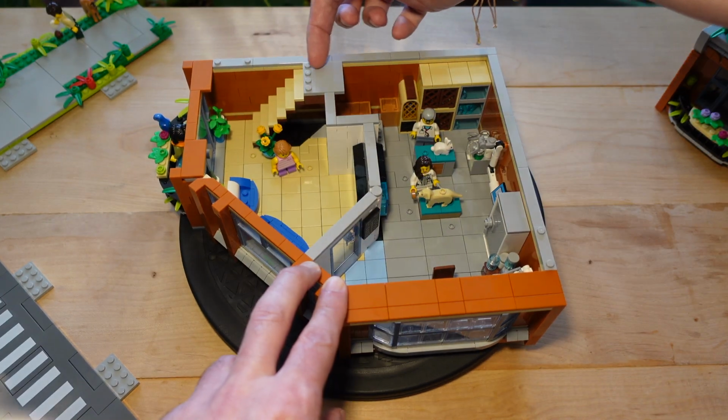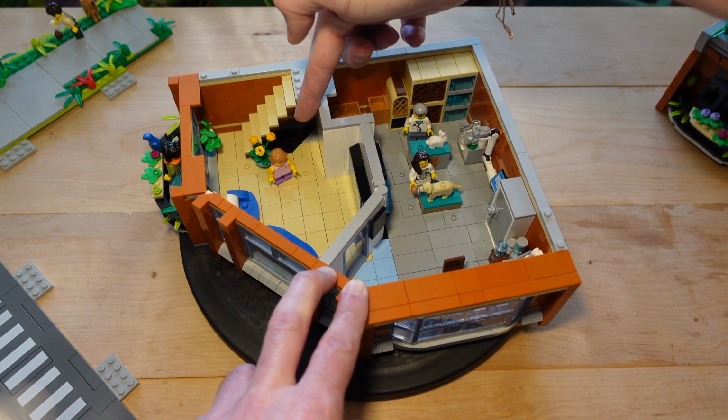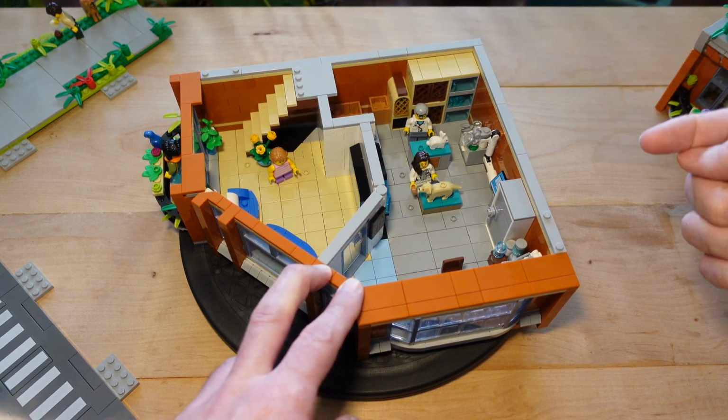The stairs did move this way by 1 stud. Added this section of the wall in order to get the animal pen in there. So as you reach the top of the stairs coming from the first floor, you can get up onto the 2nd floor without running into this wall by turning onto the 45-degree step.